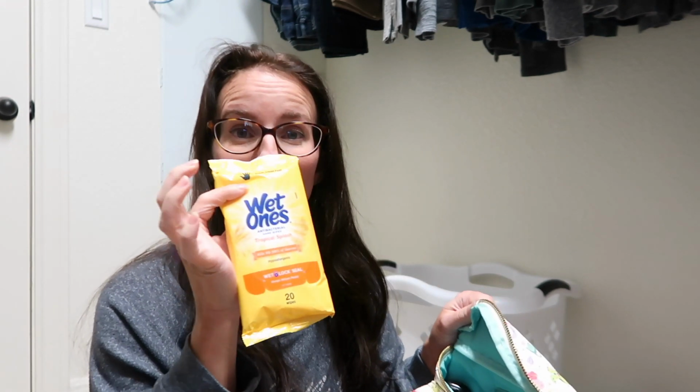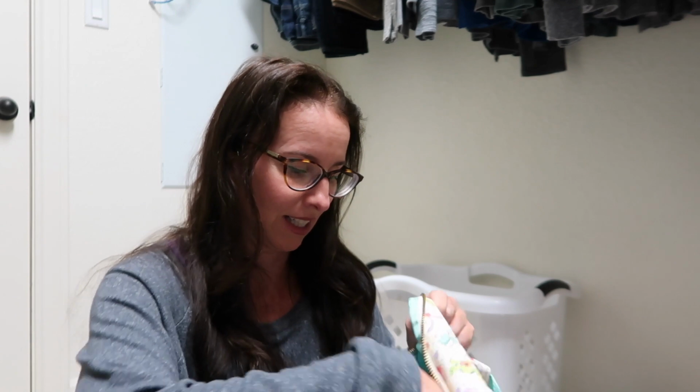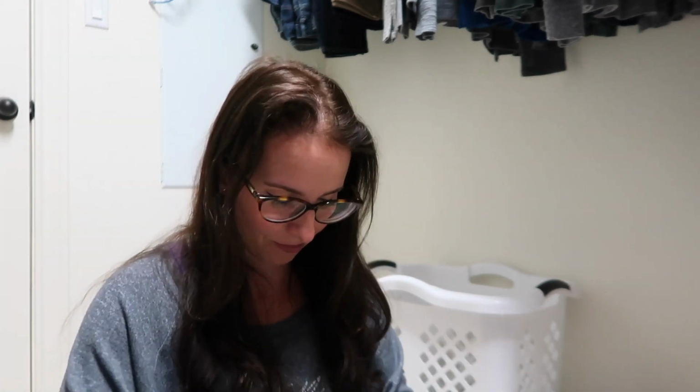So we've got wet ones. We've got loads of sanitizer and the spray sanitizer. I'm going to have a bag of the Clorox wipes in there as well. And then I just bought this little wallet off of Amazon, so I'm going to put all my stuff in there so that way it fits in the front. And then my son's retainer case, for when we eat and everything. So I should be set as far as having everything.